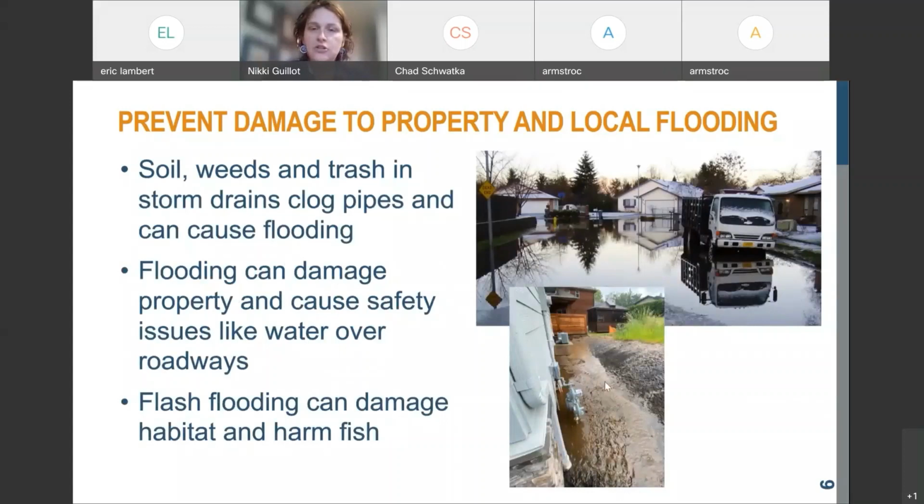And the main issues when we're looking at property damage and local flooding, the stormwater is going to carry everything with it. And sometimes that looks like leaves and trash and soil that can clog pipes. Sometimes it's just that the flow is coming off too fast and can't get into those storm drains quickly enough. But it can cause safety issues and concerns with property damage. The picture on the right here is showing standing water right up against a house foundation. So that's just in a regular rain event, not an extreme rain event.